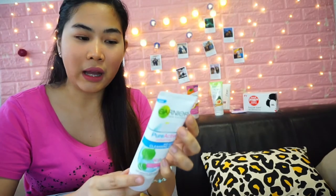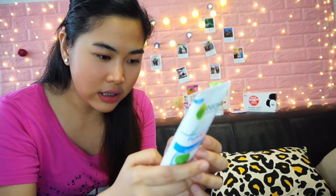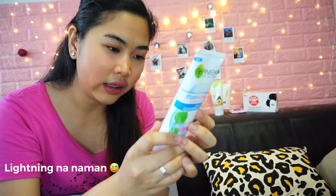Parang medyo mas matapang siya kumpara kay Pond's kung i-compare ko. And it's anti-acne cleansing gel. That means, gel siya and later on, it will turn into a white texture kapag na-rub mo na siya sa face mo. So the claim of this Garnier is ano yung ingredients present niya? Ingredients present niya is citric acid. Oh, citric acid. Citric acid is good for acne scar and lightening.